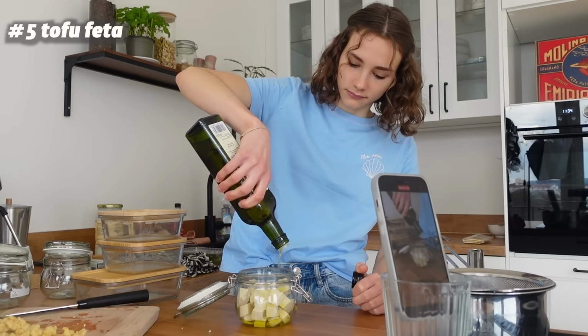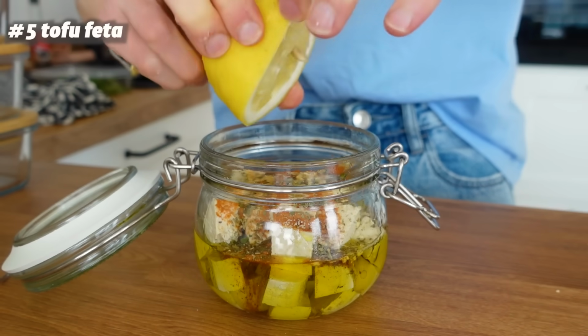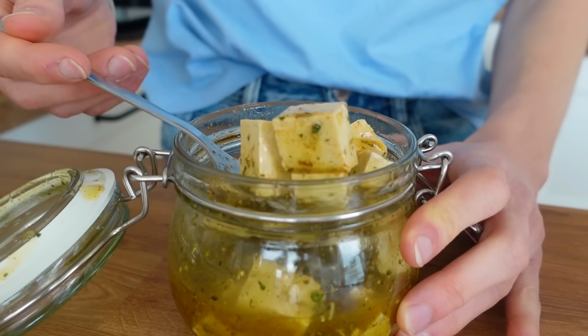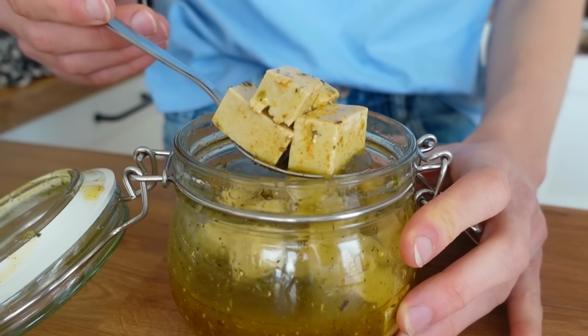Back to the tofu. This is simply marinated in olive oil and spices. And don't worry, when you store it in the fridge, the olive oil will kind of solidify, but that's normal. And when you take it out after a few minutes, it will probably be liquidy again.